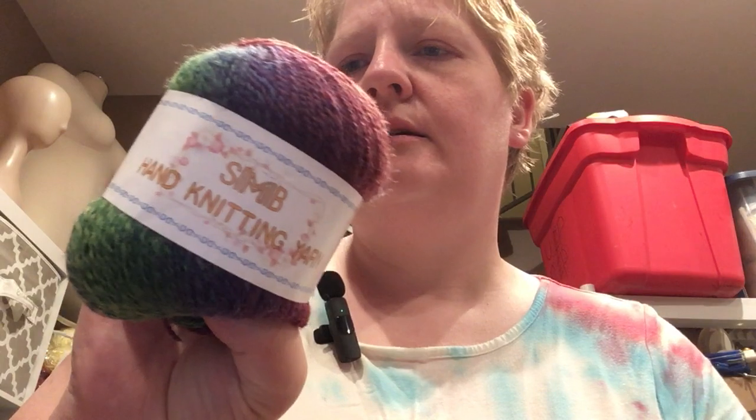I'm going to say that's SMB hand knitting yarn. Cool hand wash, dry cleanable, do not tumble dry. Of course not. It has wool in it, but it does not say colorway or anything like that. Does it say on this? No, this says this is not a toy. But it does have some numbers on the barcode there.